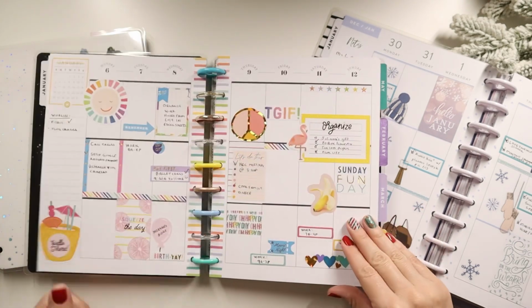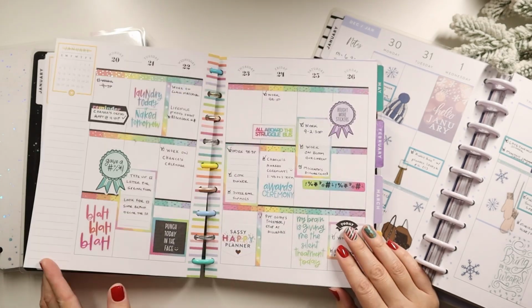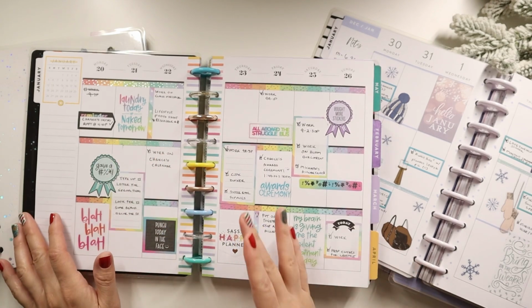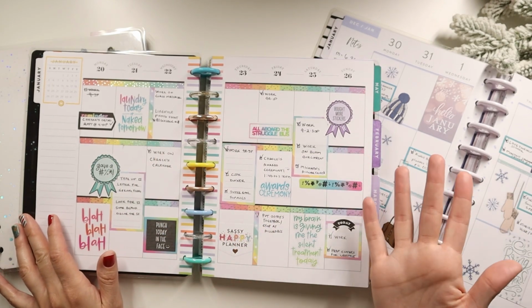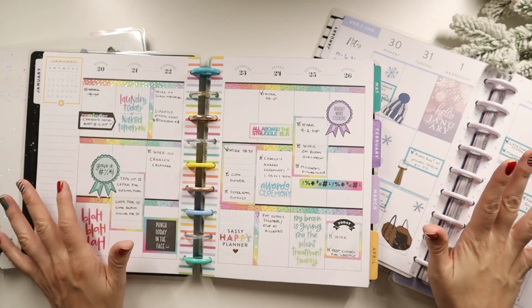So this is kind of what was going on. Sometimes I don't have much going on, and then some days I fill it in, and that's the benefit of having stickers. So again, you don't need to have multiple planners. I just like to have it separate. My mindset works better when everything's in its own category.